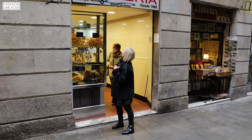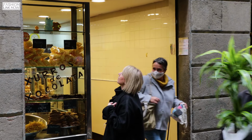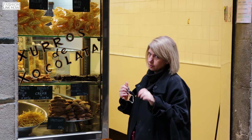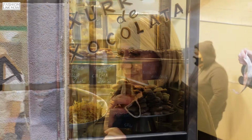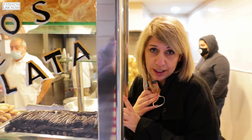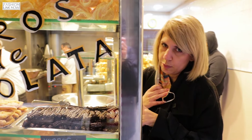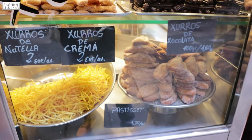So I'm in front of one of the oldest churrerias in Barcelona. If you come to Barcelona, this is the place to try real churros. So let's go. I need some sugar. I just talked to the owner of the churreria, and he told me that it is one of the oldest. It's not the oldest one, but definitely, I tried it many times, and it's one of the best I tried. And it's original. So yeah, now we are going to take some churros.